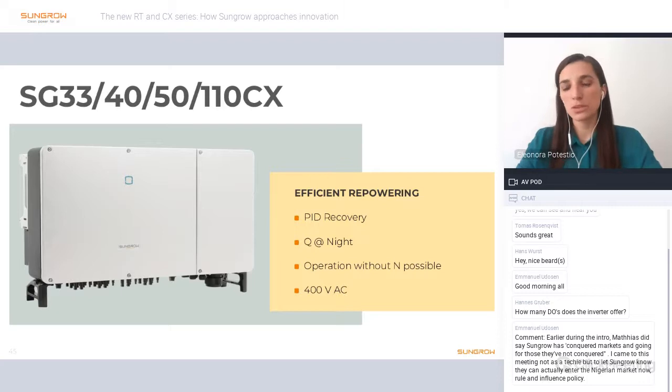And before, what we saw in many installations was that third-party devices were bought and retrofitted in the system. But with Sungrow inverters, that's not required, because we have included a PID function within the inverters, and it works as an anti-PID function during the day and a recovery function during the night.